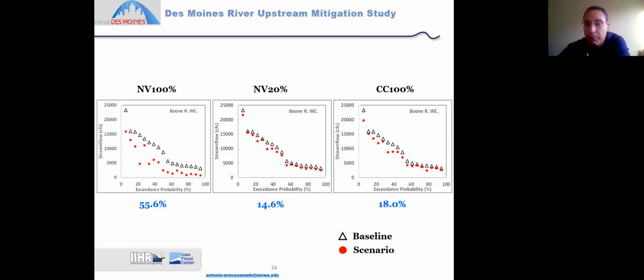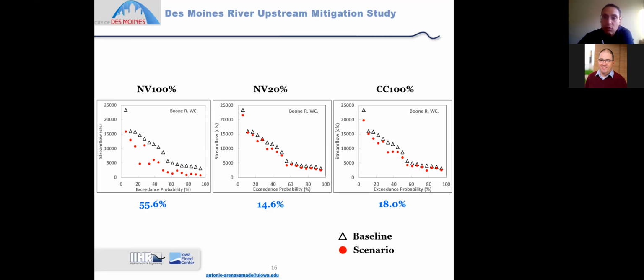So you have the annual peak floods predicted by the model by replacing 100% of the row crop acres with native vegetation, by replacing just 20%, and by assuming that every single current row crop acre adopts cover crops and no-till practices. And I'm also reporting the average peak flow reduction there. So almost 56% for the NV 100%, almost 15% for the NV 20%, and cover crops 18%. And there is a lot to be said about these plots.